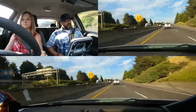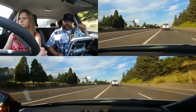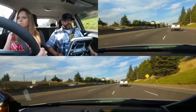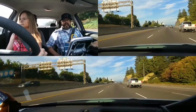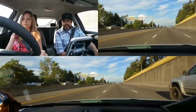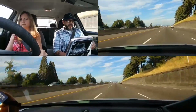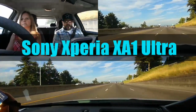And after all of my own homework and what I thought would be best for the channel, I went for this device. Only because I had the first generation and it was a phenomenal device. The Sony Xperia XA Ultra. Now, most of you know that I sold that device, and I missed that device for many reasons. The second generation is the Sony Xperia XA1 Ultra.